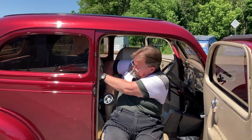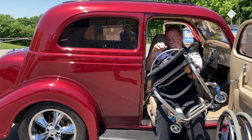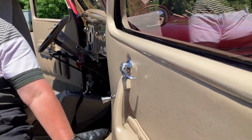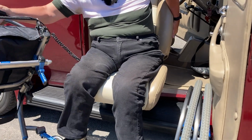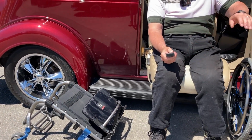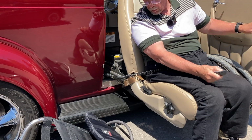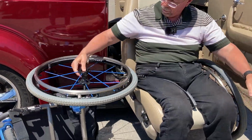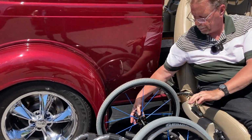You certainly need a lot of upper body strength to make this work, Jim. Very much. So this comes out as well, all electronically. Comes out and then it kneels. Wow. And that just locks in, Jim? You don't have to... Yeah, just a snap lock.